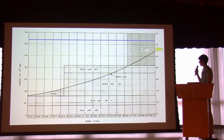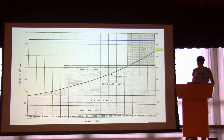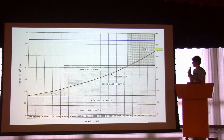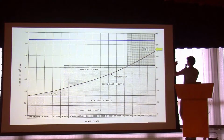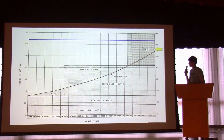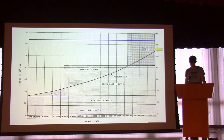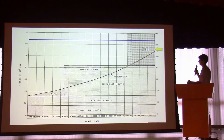And that dam has lasted us for a long time. So here's another one, them projecting the growth over time from 1974, and this ended up being actually relatively accurate. As you can see, this is where we are now with our usage, and that blue line is how much we're generating right now. So instead of building Tacketts like they expected we would, we expanded the Blue Lake Dam, and that has filled that gap for us. But it did not go exactly as they planned, or as this projects that it would.